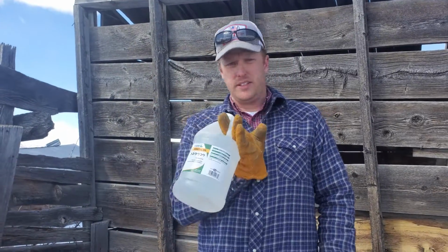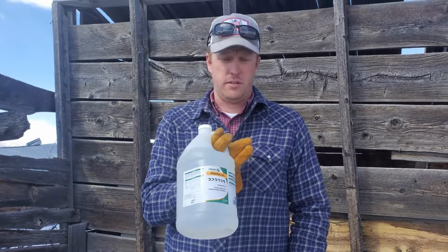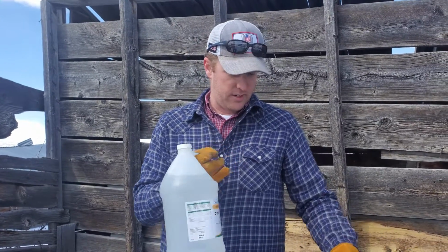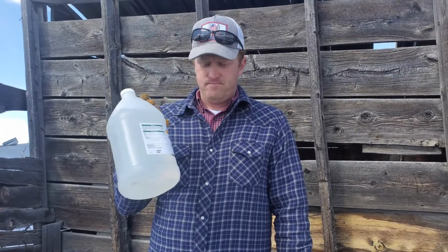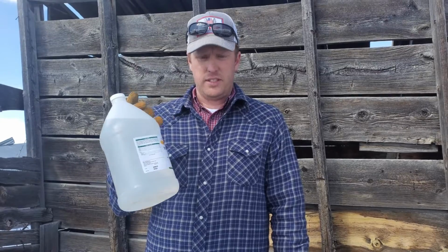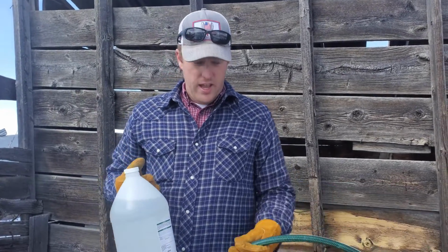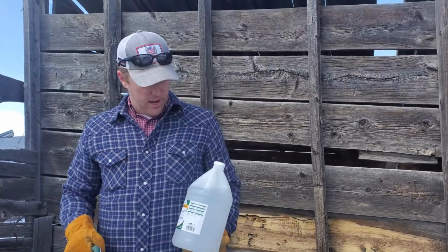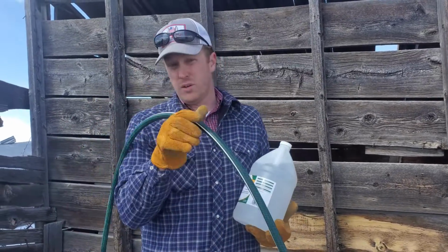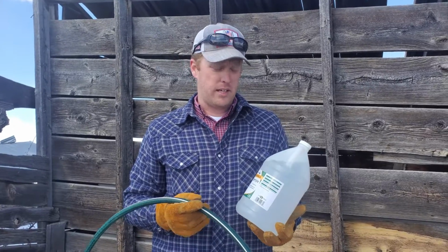You're probably wondering what this is. This is mineral oil, which I definitely recommend buying by the bulk at your local feed store or from your veterinarian, because not only is it a natural laxative, which is great for even human beings to consume, but also if your calf gets bloated, for whatever reason, you're definitely going to want to have this on hand and an old garden hose, and that will definitely help with the bloating.